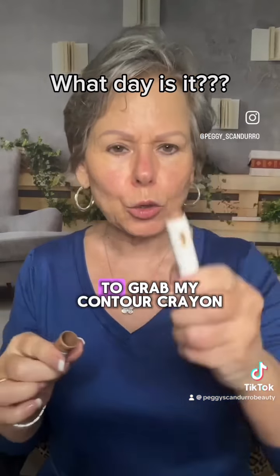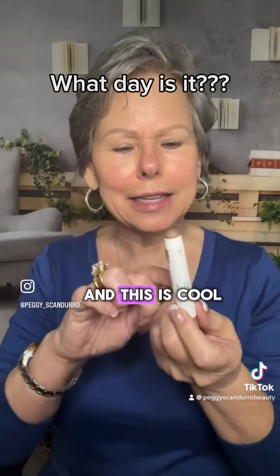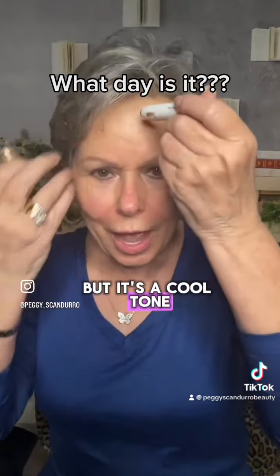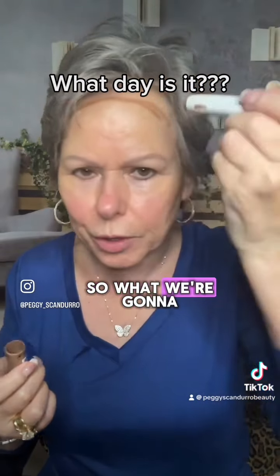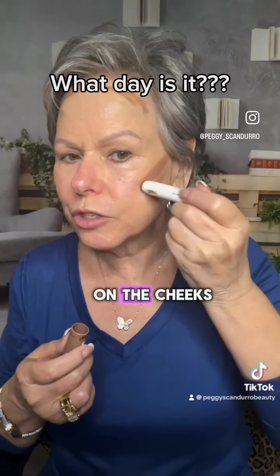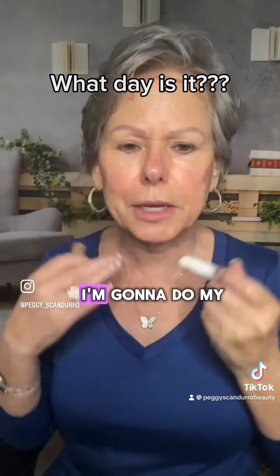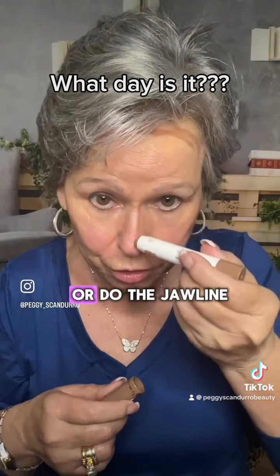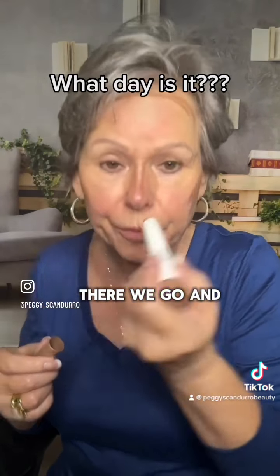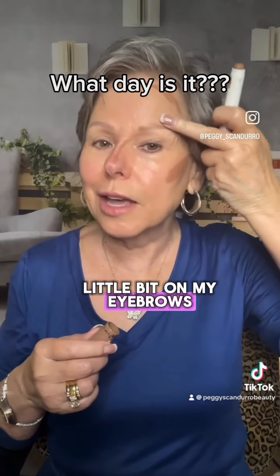Now, I'm going to grab my contour crayon. It is a cream. And this is deep taupe, but it's a cool tone. I prefer cool tones. So what we're going to do is put a shadow up here. Just do a shadow on the cheeks. A shadow over here on the cheeks, and I don't think I'm going to do my neckline just for time, or do the jawline. I'm just going to do my nose. There we go. And maybe dab a little bit on my eyebrows.